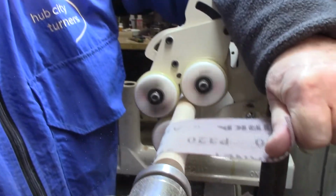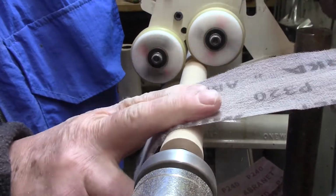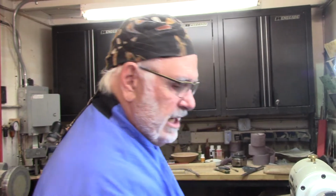Normally I'd have my vacuum on, but for the sake of the camera, we're not doing that. And that does that. So now we're at finished grit and finished diameter. Now we have to make a handle.